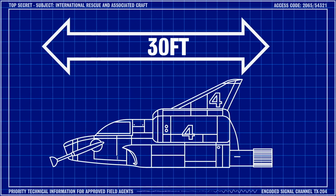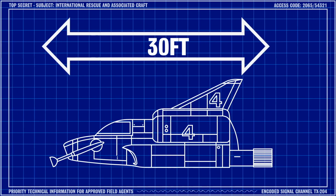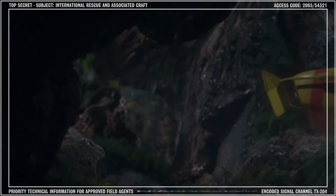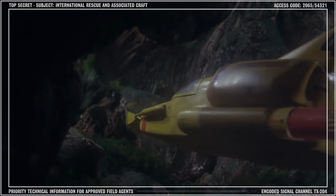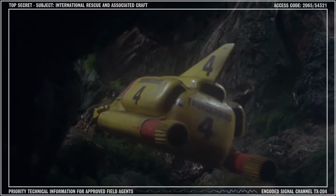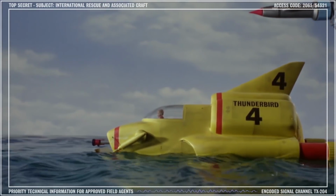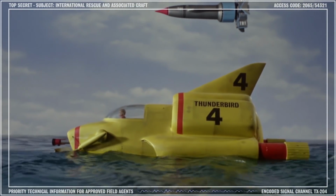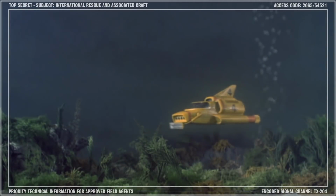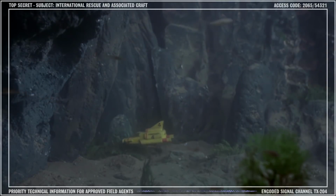Thunderbird 4 is only 30 feet long, making it the smallest of the 5 main Thunderbird craft. However, what it lacks in size, it more than makes up for in speed and maneuverability. The submarine can cruise on the surface of the ocean at 40 knots, and while traveling below the surface, it can attain speeds of 160 knots and reach depths of almost 30,000 feet.